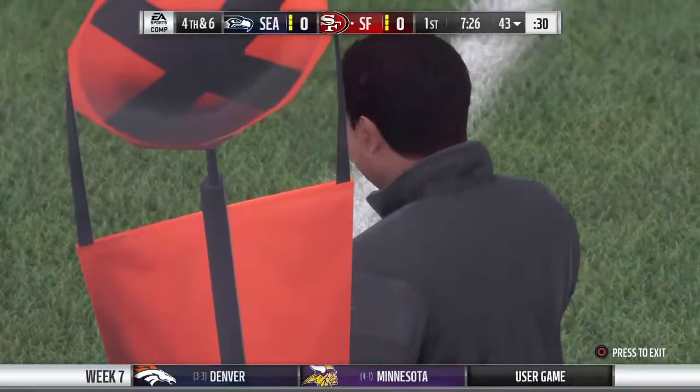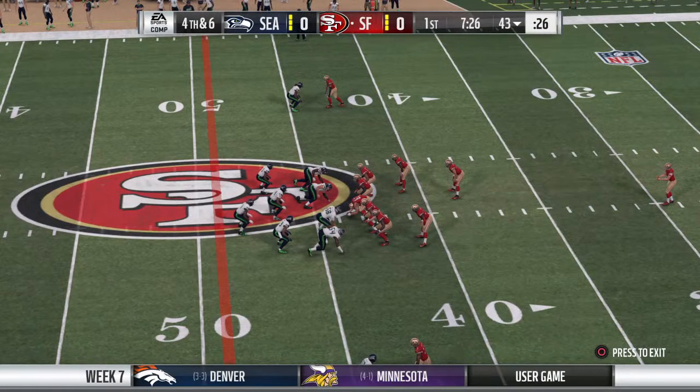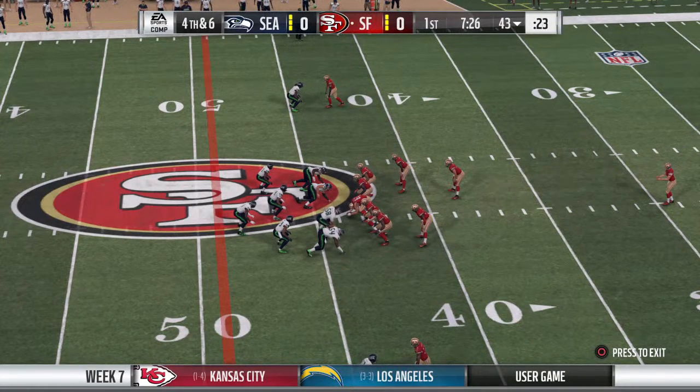They always say that real estate is about location. Well, guess what? When it's a slant route, the quick ones, timing, timing, timing. Got to be able to lead your man with the football. And the timing off right there. Threw it behind him.